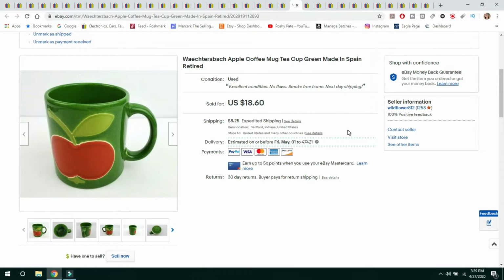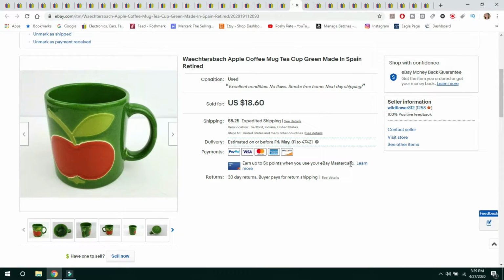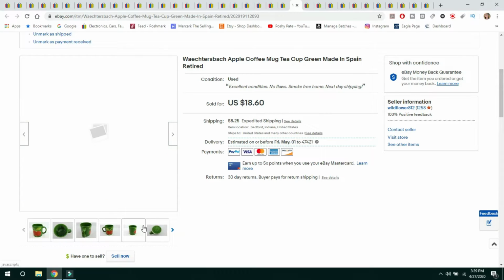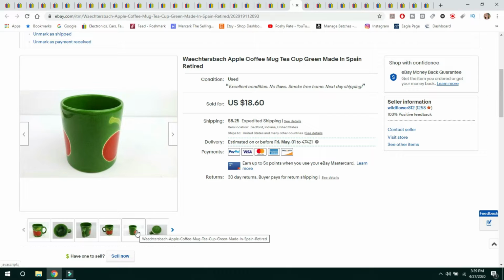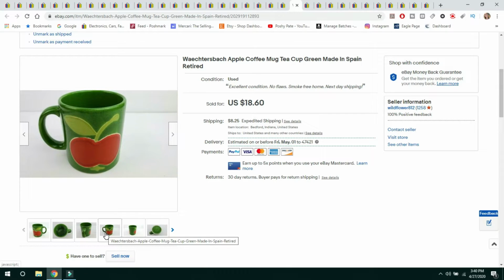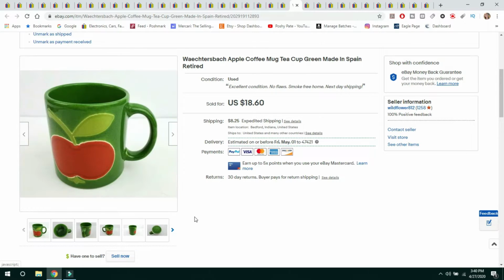The next item is this Bock. There's my other word I cannot say, but it's an apple coffee mug. I picked this up for 69 cents at Goodwill, and it sold for $18.60, and the buyer paid shipping. This Bock, especially the ones that are made in Spain, some of them are made in Germany, they do pretty well. There's a pretty big collector's market for them, especially the red ones with the Christmas trees. I know people who have just beautiful collections of these, so when I do find these, I do buy them. I sell them anywhere between $14 and $18 typically.